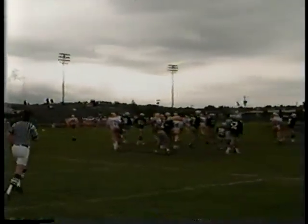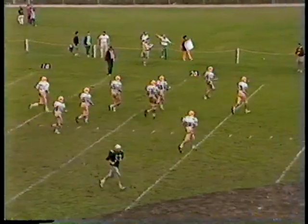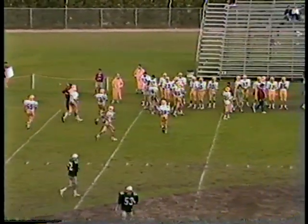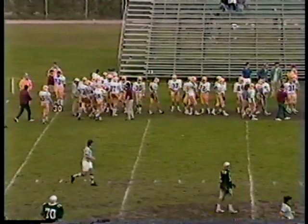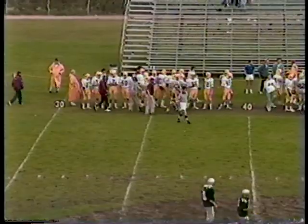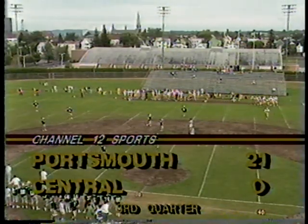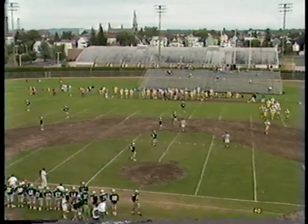Line drive by Dobney, and he snaked it through. So the other one was, the first kick was prettier but wide. The second kick gets the job done. Well, I'm sure Coach Dobney and Butch Dobney will take a low liner any time it goes right through the uprights. 21-0. Clippers starting to pull away just a little bit from the Central Little Green.